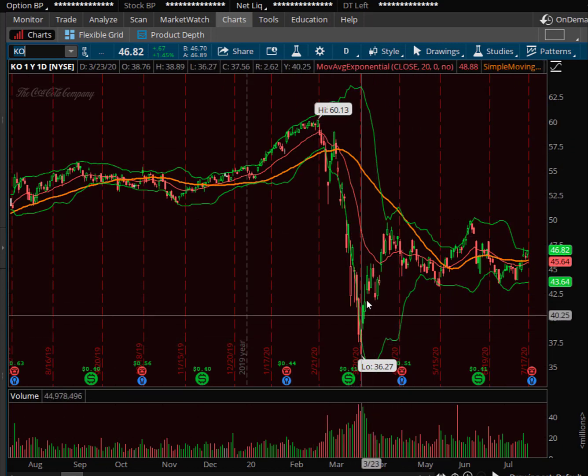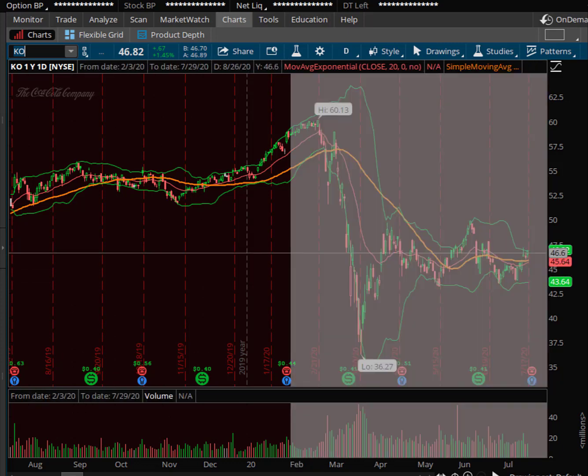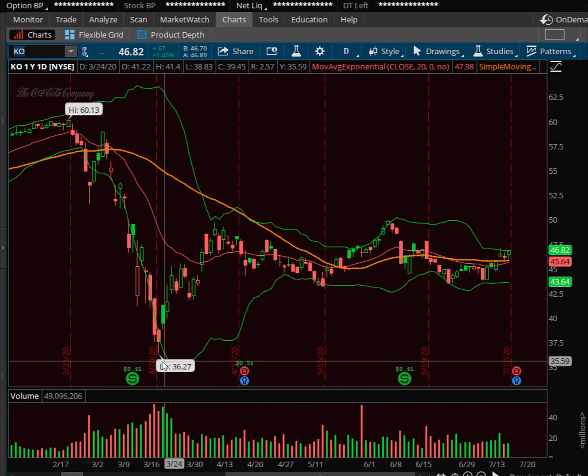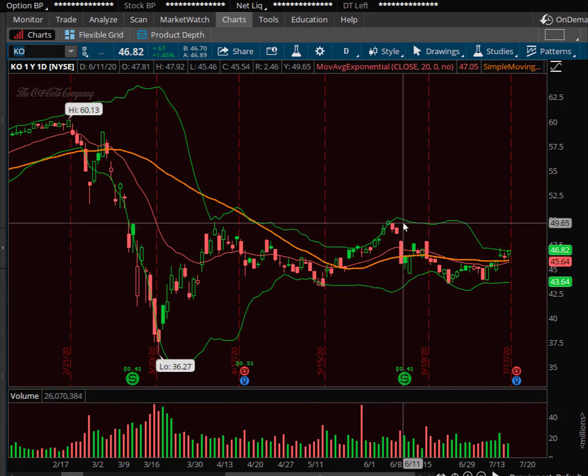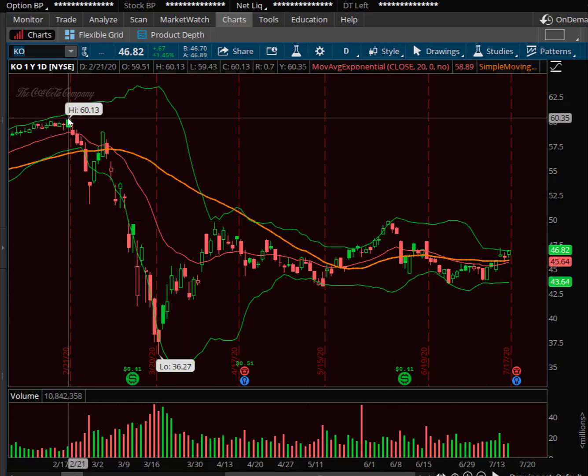60, 36, got back up into the 40s, almost like IBM, and it's dead weight. Similar situation. If Coke closes below, let's say 43 bucks, we can make an argument and say 36 is the target. We close above that June 8th high around 50, then 60 is the target, potentially 20% higher. So maybe keep an eye on that one too.